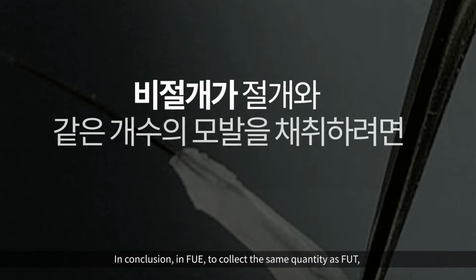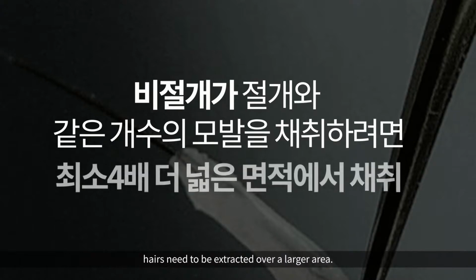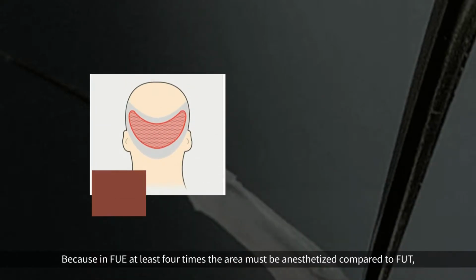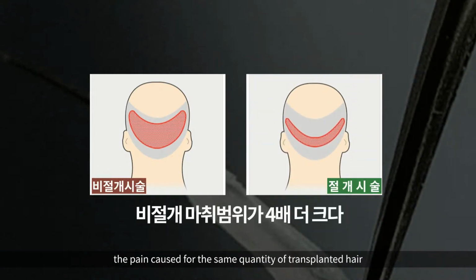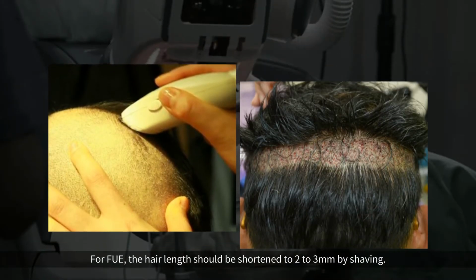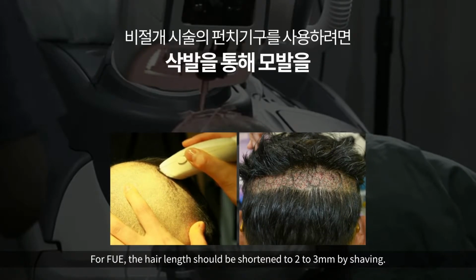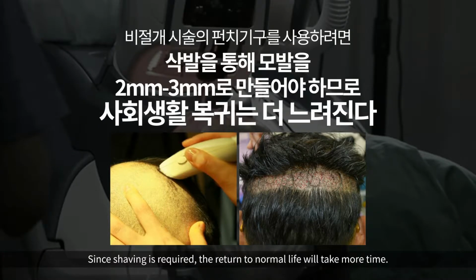In conclusion, in FUE, to collect the same quantity as FUT, hairs need to be extracted over a larger area, because in FUE, at least 4 times the area must be anesthetized compared to FUT. The pain caused for the same quantity of transplanted hair by FUT will be less, but not more than FUE. For FUE, the hair length should be shortened to 2 to 3 millimeters by shaving. Since shaving is required, the return to normal life will take more time.